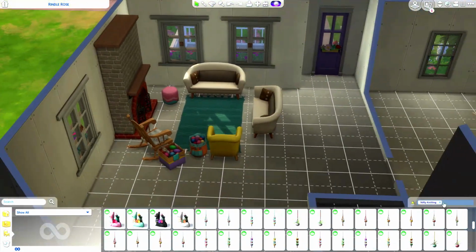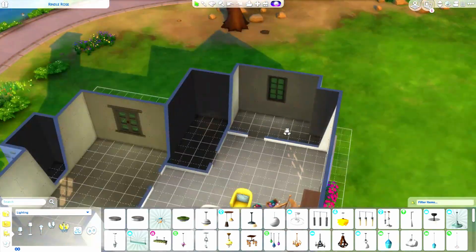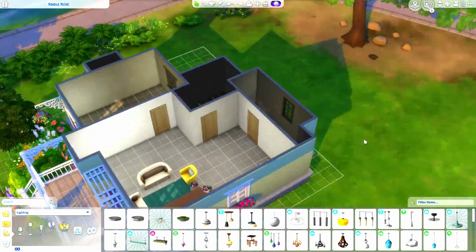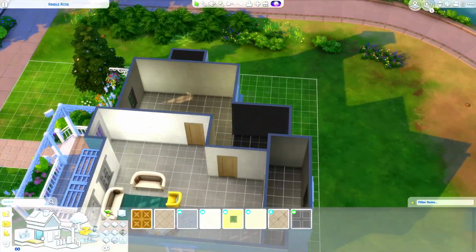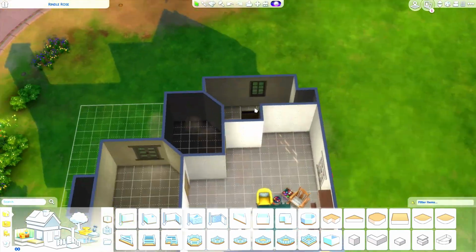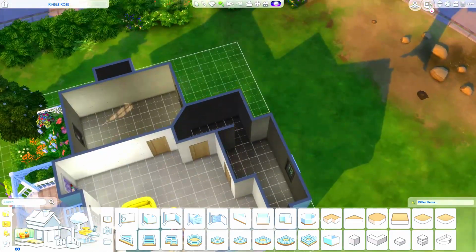So here are some of the new items from the stuff pack. So this is a sofa set. We've got love seats, we've got a single chair, and we've got obviously the rocking chair, which is really fun to watch the Sims rock back and forth in, and they can, as I said before, knit and reminisce, and it's just really sweet. It's just a really sweet idea.